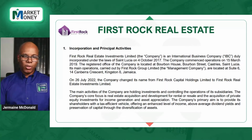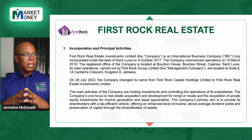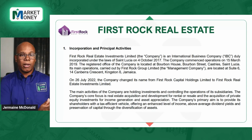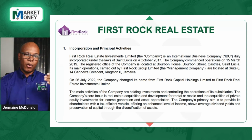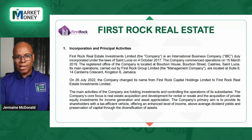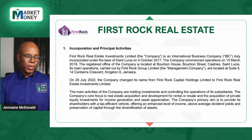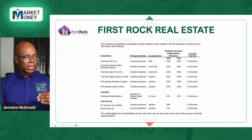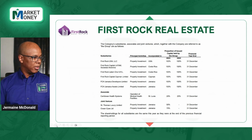That was a mouthful, but you're seeing here, similar to what we were saying before, that it's essentially going for real estate acquisition or development of rental properties, or they may purchase properties to resale, and from that income, that's where you're able to get value out of the investment. These are the companies in its subsidiaries, and together they form FIRSTROCK Group.